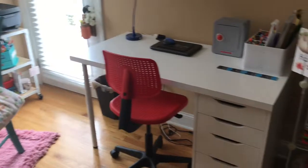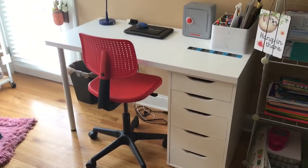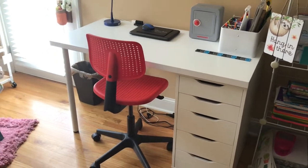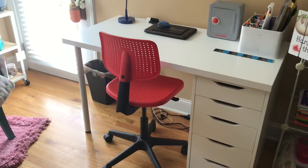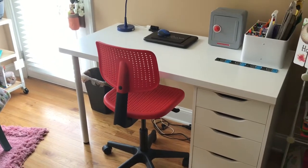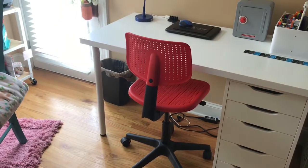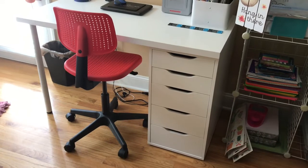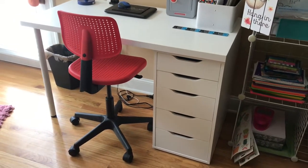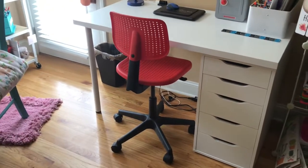Now these desks are from IKEA. We actually purchased his first. If you've never been to IKEA, it's amazing and you should go. But this desk has to be bought in 3 pieces. The top, I think it's called Lindman. I'm not sure. You buy the top, then you buy the legs. They're like $4 a piece. And then you can buy the drawers. The drawers are called Alex drawers. You don't have to get the drawers. You could just buy 2 more legs. But we use the drawers to store his school stuff. And then the chair is also from IKEA.